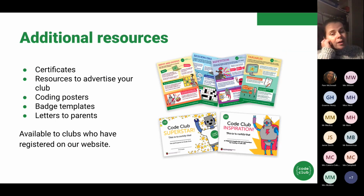So we have a whole series of certificates, so you can celebrate achievements, you can celebrate finishing modules and groups of projects, or just if you want to celebrate someone who's really found it tricky and really tried hard. There's all sorts of certificates in there.